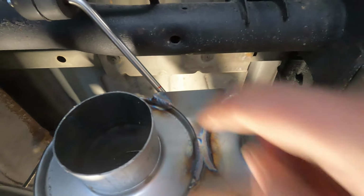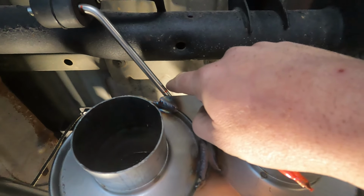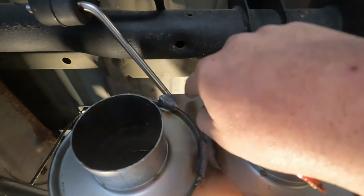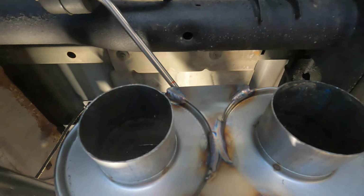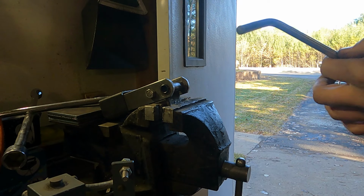For the next bend, I have to keep in mind the radius, so you can't bend right on that point. You have to come back a little bit, because that radius will push that rod out a little ways.